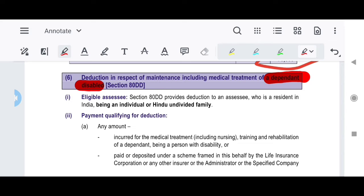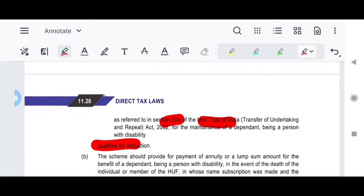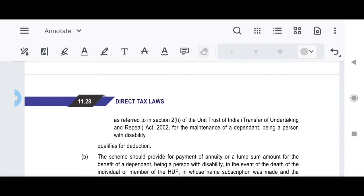Payment qualifying for deduction: any amount which is incurred for the medical treatment, including nursing, training, rehabilitation of a dependent being a person with a disability, or paid or deposited under a scheme framed in this behalf by the Life Insurance Corporation or any other insurer or the administrator of the specified company, as referred to in Section 2(h) of the Unit Trust of India (Transfer of Undertaking and Repeal) Act 2002, for the maintenance of a dependent being a person with disability qualifies for deduction.